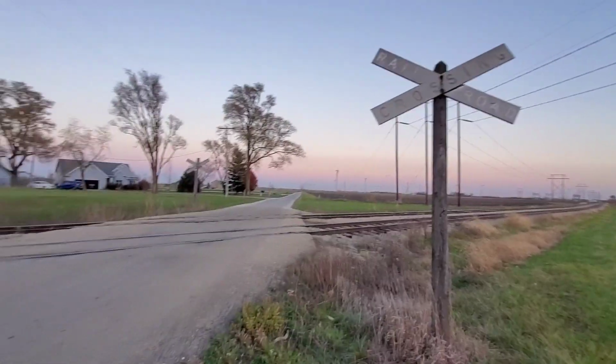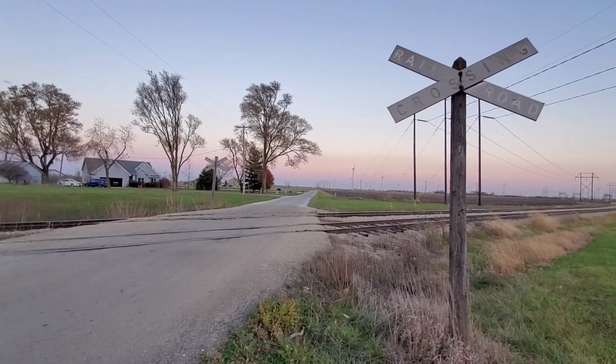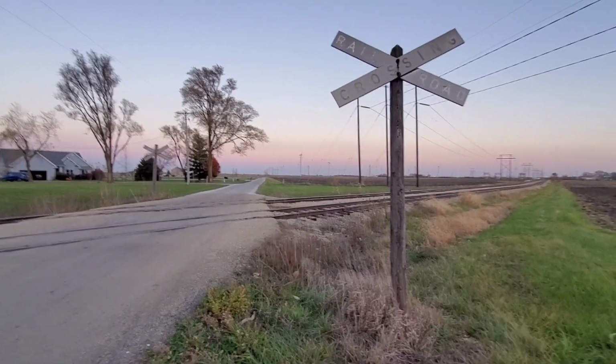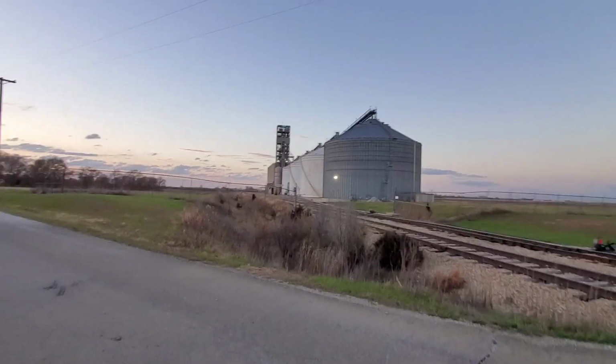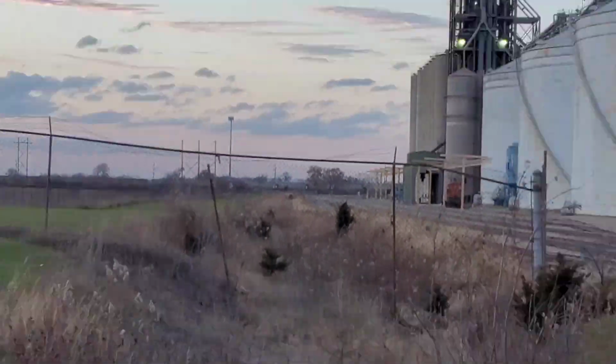All right, here I am at Morrow Street in Paxton, Illinois. This is on a CN spur that goes to this grain elevator right here. It's probably mostly just used by the grain elevator switchers there. This spur only has one other crossing.